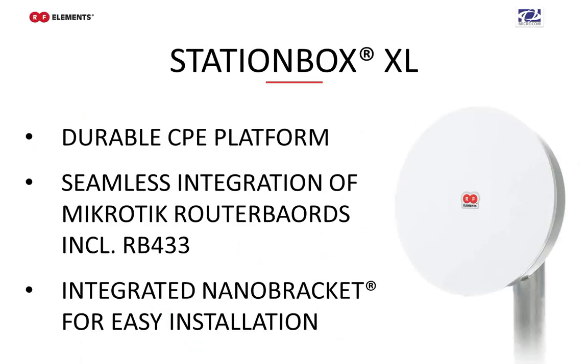Our next product is the STATIONBOX XL. So this is the mid-class product that we talked about earlier. Again, it's a very durable CPE platform. It's again at a higher gain level than the MIKRO. So this is more in line with kind of the sextant type CPE product. So as far as distances go, this is kind of the product for that. It also allows very seamless integration of other Mikrotik router boards. So not only does it allow you to integrate the kind of square 411, 911, 711 form factor router board with this antenna for integration, it also allows you to use the router board 433.